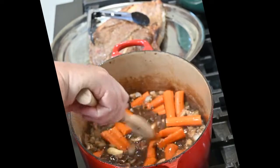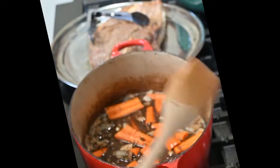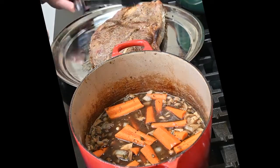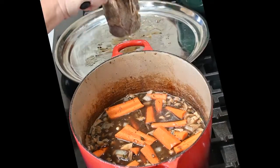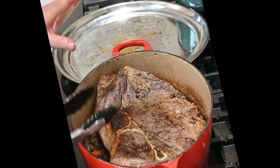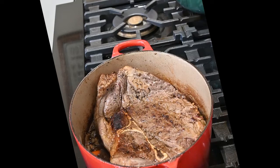I didn't chop them. I like cooking sometimes with just the clove like that, especially when it's low and slow. When you take a bite of that, oh, it's amazing. Alright, so now I've got to try to get the piece of meat back in here. Put it back in my pot. This is one of the reasons I love the Le Creuset oval Dutch oven, because bigger pieces of meat like this fit, especially if you have a big family or you're cooking a big meal.